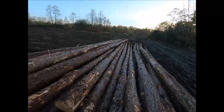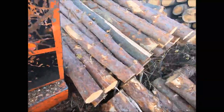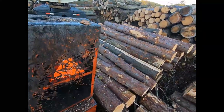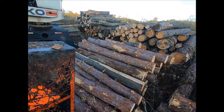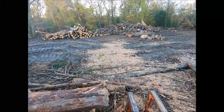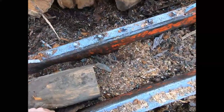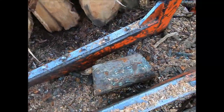But there it is. We will chop it all up. The stuff that can be made into fence stuff will be cut into 11 footers. And then the stuff that will be made into pulpwood will be anywhere from 16 to 22. So let's jump in the loader and we'll cut a little up.